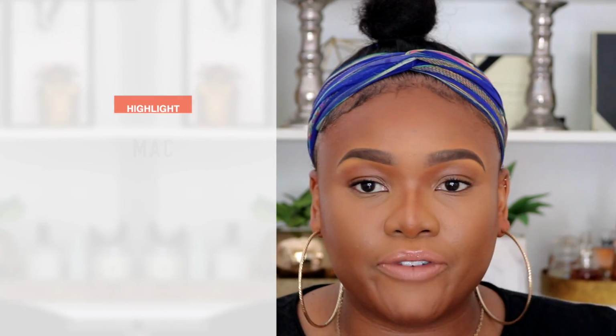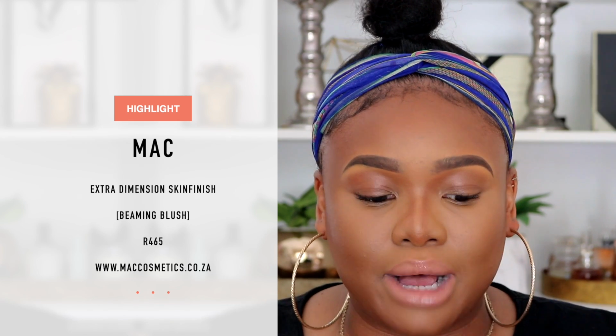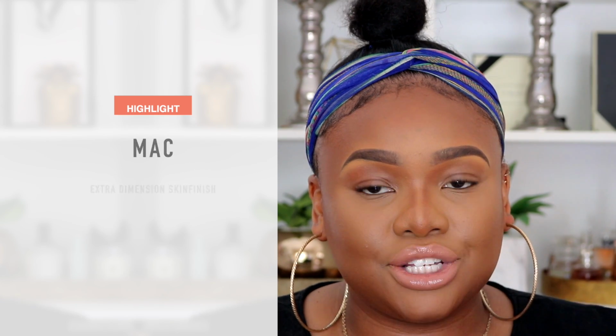Now, you can go a step further and actually now proceed to strobe highlight, which is using a powdered highlighter and actually adding more highlight to your cheekbones. So I'm going to go ahead and do that now. My favorite highlighter to use is from MAC. It's the Extra Dimension Skin Finish and it's in the shade Beaming Blush. This is just the perfect amount of subtlety that I require in a highlighter. And I just take some and apply it to the high points of my cheeks.